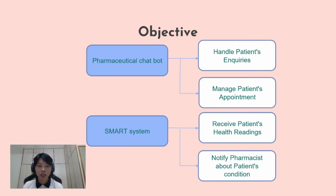And the second objective of our smart system is to notify the pharmacy about patients' health conditions, whether or not the patient is in a healthy state, or whether or not the patient is entering towards a non-healthy condition. That's all about our objective. I'll be talking about the proposed solution next. Thank you.